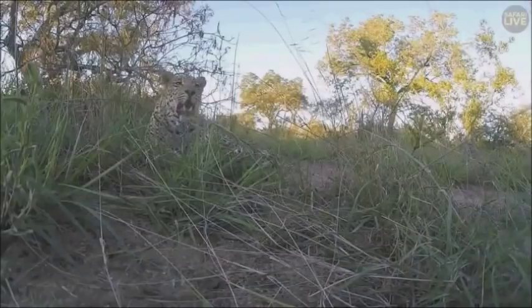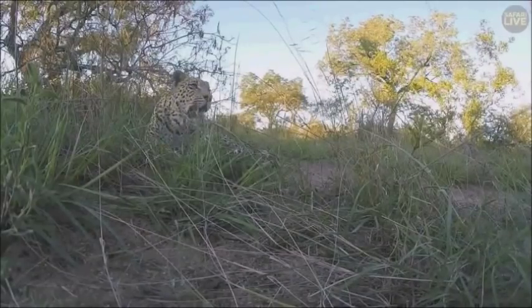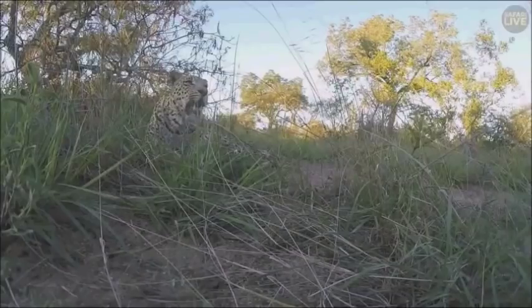Let's go back to the Rover and look at that. He's just slowly coming in and having a little look. Now, Hosana, you're not allowed to eat Ronald.